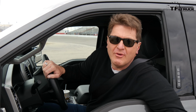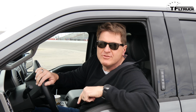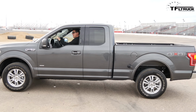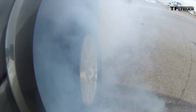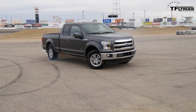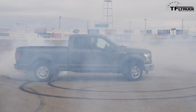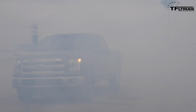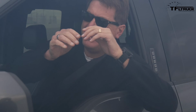There's only one thing left to do. I think the fastest truck that we've ever tested deserves a celebratory burnout. Don't you? All right, here we go. Oh yeah, oh yeah, that's what I'm talking about. This bad boy has some power. Woo!